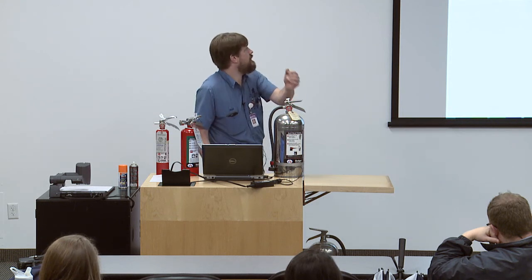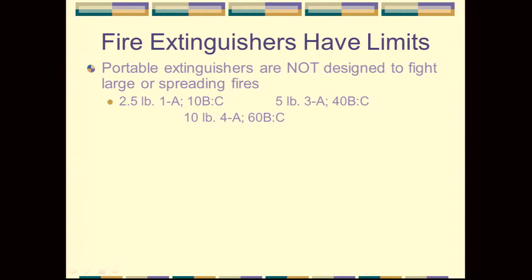Okay. Your fire extinguishers have limits. These portable extinguishers are not designed to fight large or spreading fires. It's kind of funny. Firefighters don't take fire extinguisher training class. A lot of firemen don't even know how to use a fire extinguisher because they're used to coming in with the hoses. But we have different sizes.